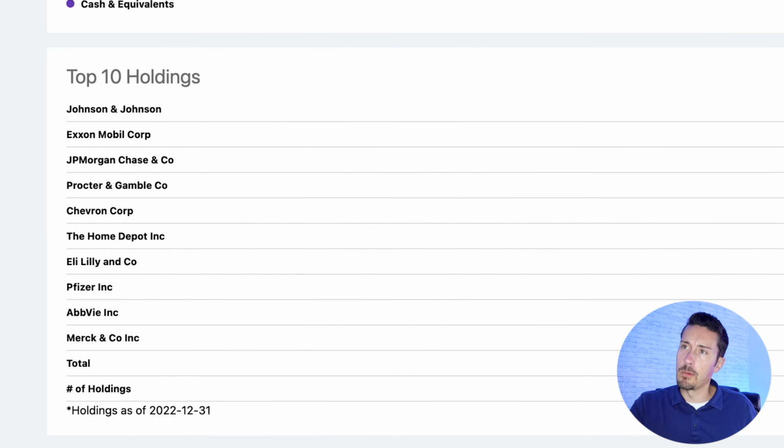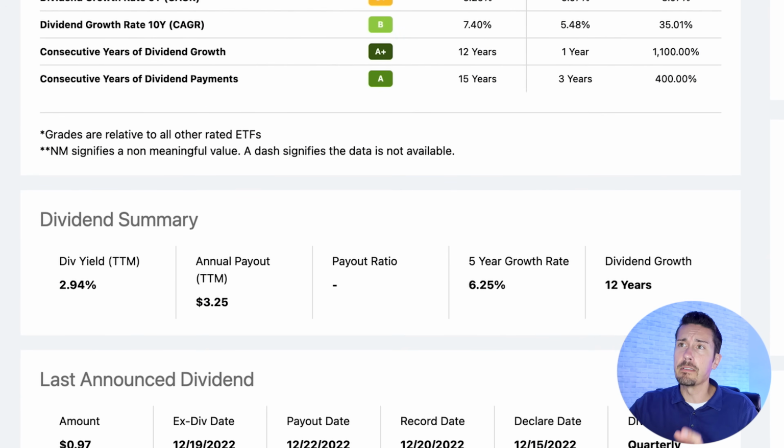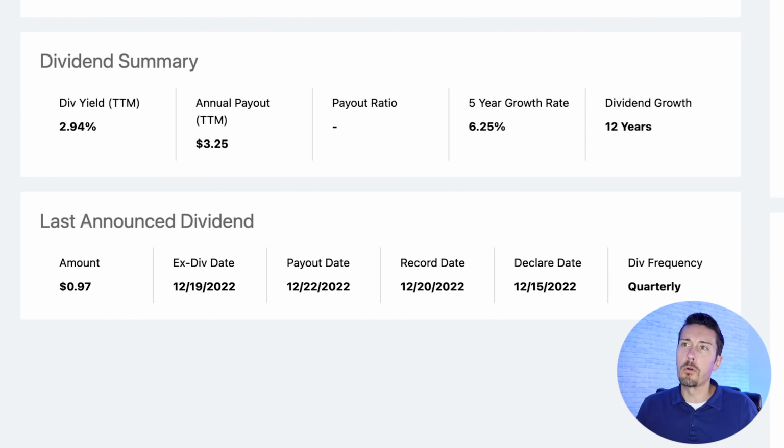Some of their holdings, of course, we've got ExxonMobil as I mentioned earlier, but they do include J&J, JP Morgan, Procter & Gamble, Pfizer, so on and so forth, a total of 443 holdings. If we hop over to the dividends tab, let's take a peek at that as well. You can see their dividend yield is 2.94%, but their growth rate is 6.25% at 12 years. So they've continued to grow the dividend within this particular ETF over the last 12 years, thanks to, of course, the type of stocks that are in this particular fund. Their last announced dividend was paid quarterly at 97 cents per share, paid out on 12/22.